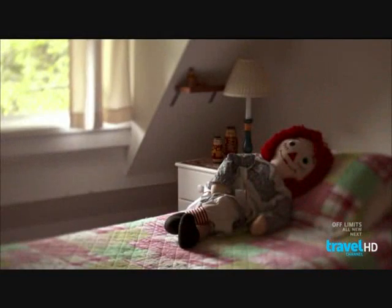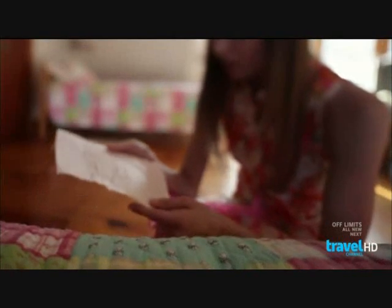The doll has moved. They'd come home and the doll's legs would be crossed, or the arms would be crossed. And they start to get a little suspicious, like, what's going on with this doll? And it seems that the doll's powers don't stop there. They'd find notes written on parchment paper in pencil, saying things like, help me, help us. Little notes that didn't make any sense.